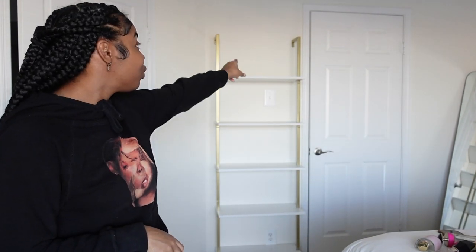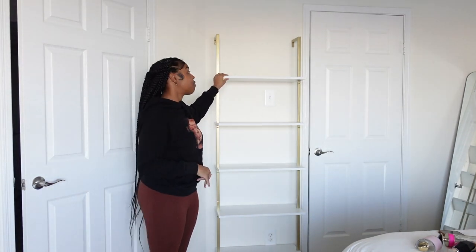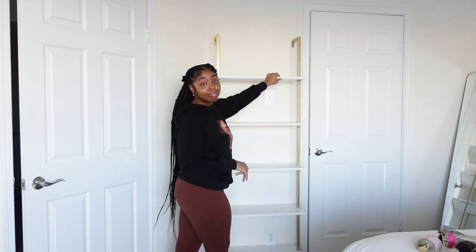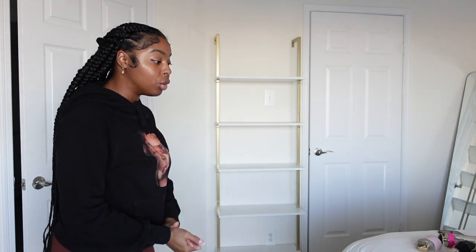Job until one of the screws wouldn't go through the wall. So as you can see, this side is really secure. You can't move it or nothing, but this side is wobbly because it's not fully secured to the wall. But I think it's sturdy enough for me to start putting up some of my perfumes.